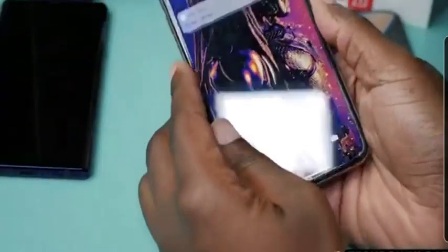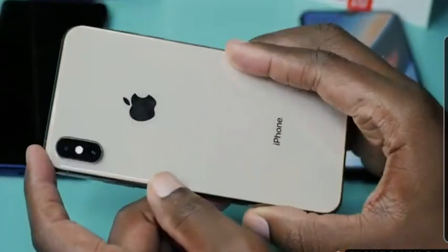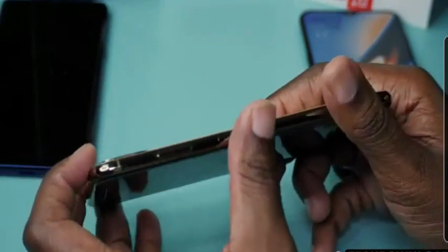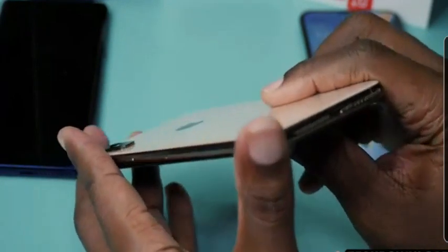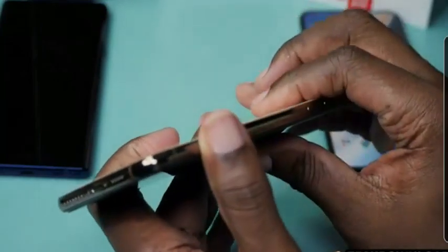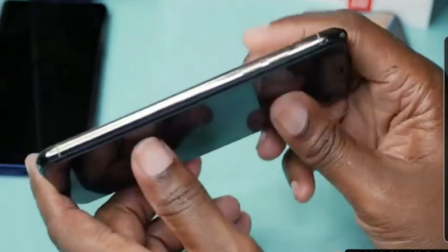All right, so now we're going to take a look at the iPhone XS Max. This is one of the top of the line iPhones that are currently out right now. And if you take a look, it has a glass front and a glass back as well, adaptable to wireless charging. It's a Gorilla Glass front with a stainless steel frame and a Gorilla Glass back. So the sleekness of this design is actually really nice.